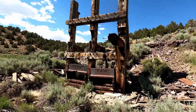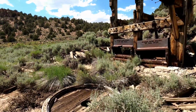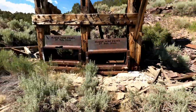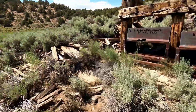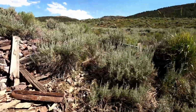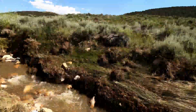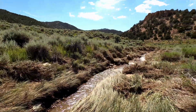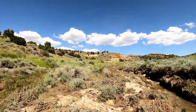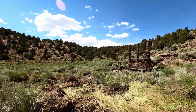But there is the stamp, one of them, probably one of the many stamp mills that were here at one point in time. Boy, we really had a lot of water come through here. Boy, howdy. I should have brought a gold pan with me. It is pretty country up here.